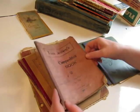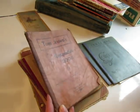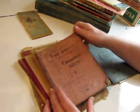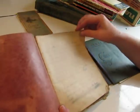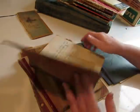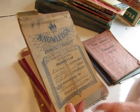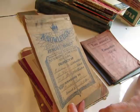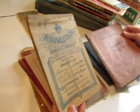Then we have Tom Brown's composition book, Lester Edler. This is also Kurtz Brothers, like the blue one was. This is the only one like this. This is just a pencil pad, and this one is dated 1925. Russell Edler. This one was Lester Edler.